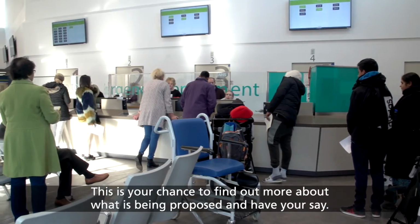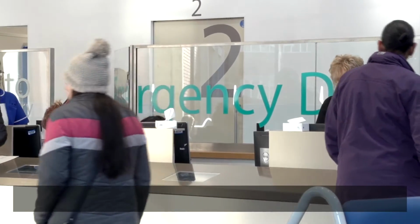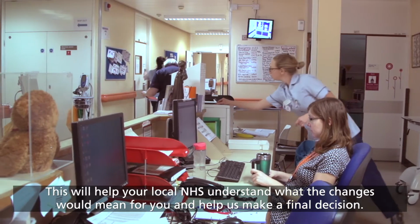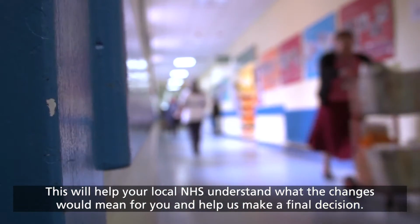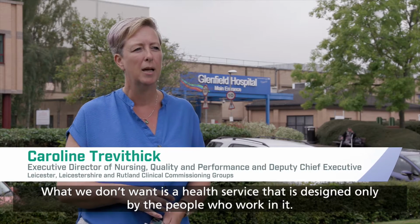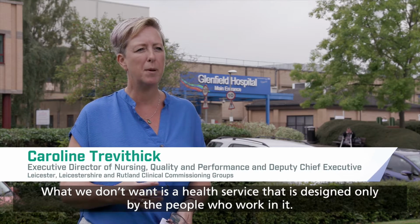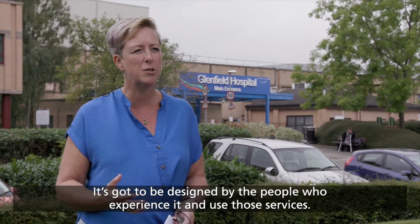This is your chance to find out more about what is being proposed and to have your say. This will help your local NHS understand what the changes would mean for you and help us make a final decision. What we don't want is a health service that's designed only by the people who work in it. It's got to be designed by the people who experience it and use those services.